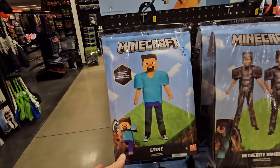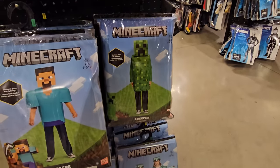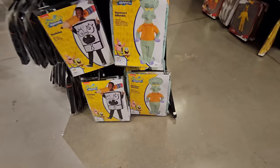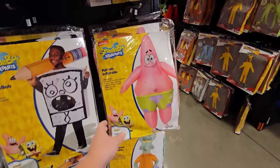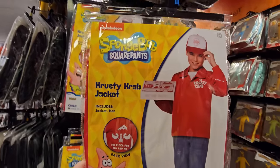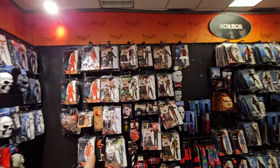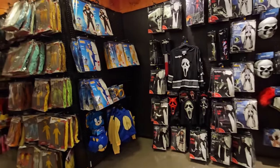Here's some Minecraft. They have Steve, Netherite armor, The Creeper, the Minecraft, what? Rammer, what is that? Inflatable Squidward, they have the Doodle Bob. Let's see, we have the inflatable Patrick. Do we have, yes, we have the inflatable SpongeBob, as well as the Krusty Krab jacket if you want to deliver a pizza.